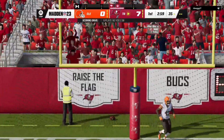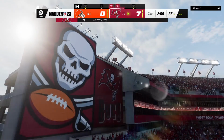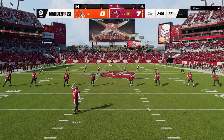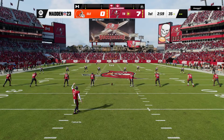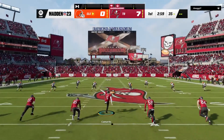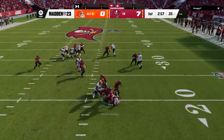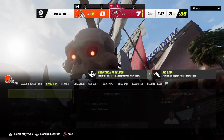Extra point up and good by Succop. And it's now a 7-0 game. Set now to kick this one away, and off it goes. Taking it about the 1. And he'll take it a yard or so past the 20, call it the 21.